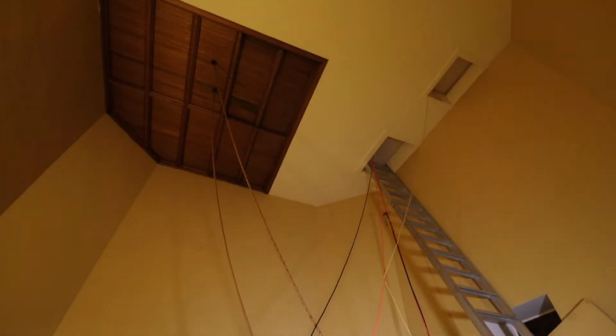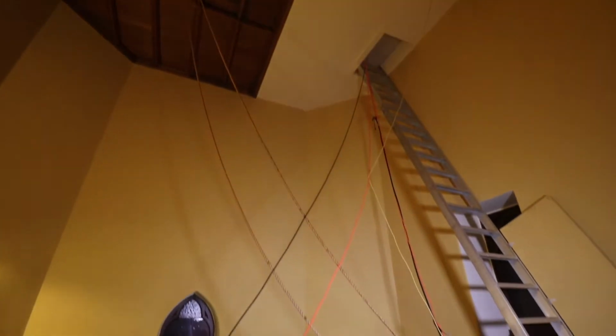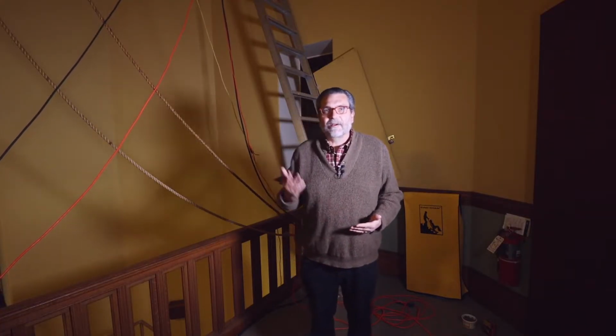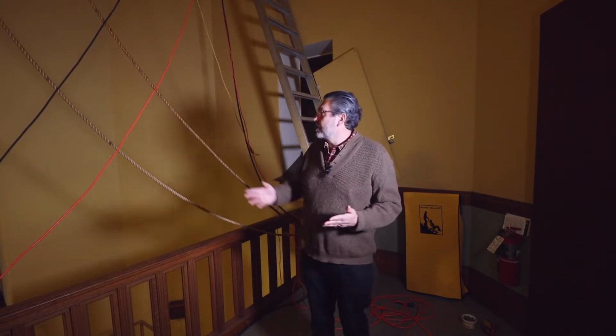Now, you see some other wires sticking out, and that's because the staff decided that we wanted to hang Christmas lights up there in addition to having the bell ringing on Christmas. And so they strung power cords up there, and I'm going to take you up there in just a moment, let you look around.